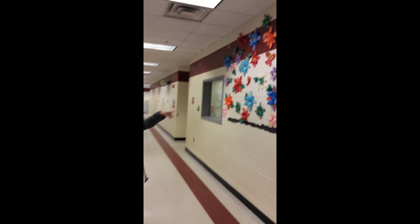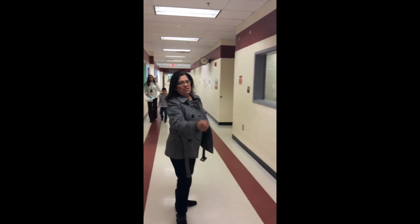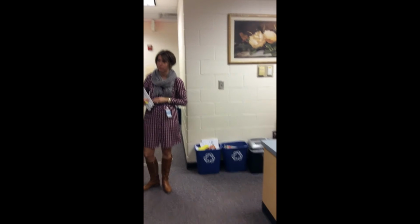On this wall, our volunteers made the Mexican flowers for the different cultures we have here. As you see over there in the painting, you have different nationalities and students.